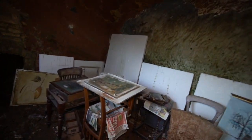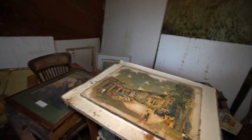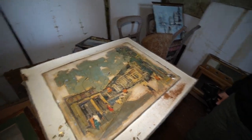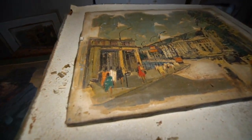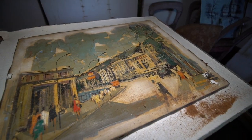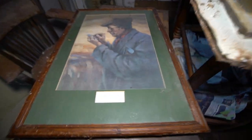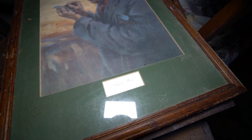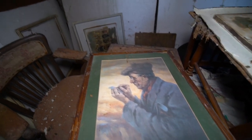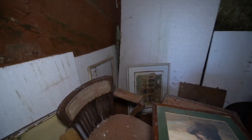Last little room. Oh, wow, look, looks like someone's just finished painting it. That's incredible, isn't it? That's amazing how they painted that. Look, bogeyman. Oh, yeah. This is filled with artwork. This is filled with amazing artwork.